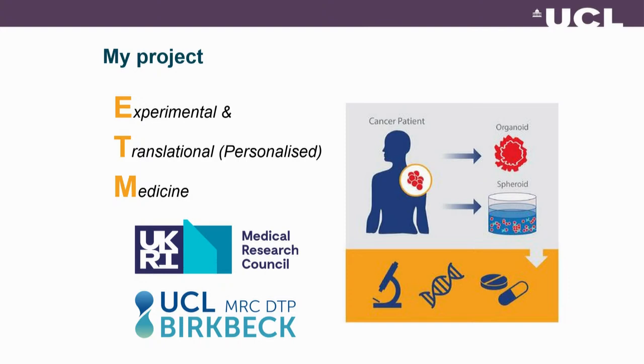And since these can be developed using patient-derived cells, they can be used for personalized medicine approaches, such as screening the efficacy of drugs for a certain cancer in a certain patient, and inform basically the clinical decision and therapeutic strategies.